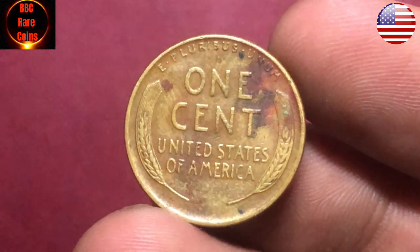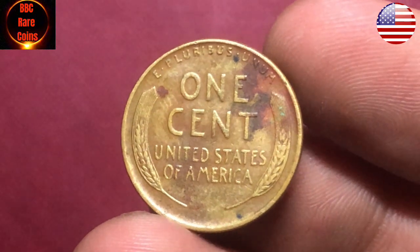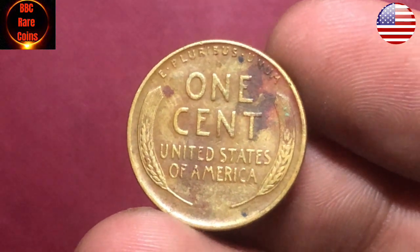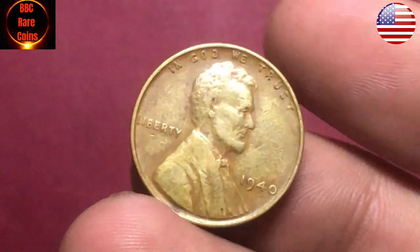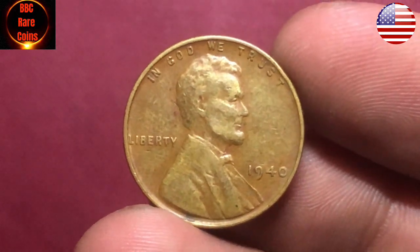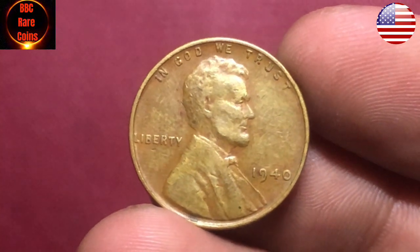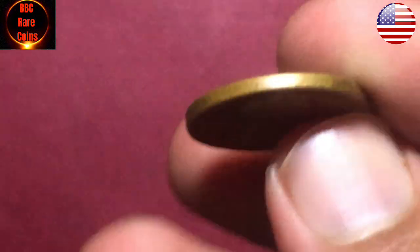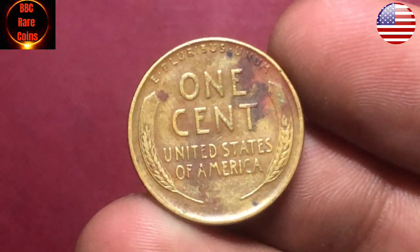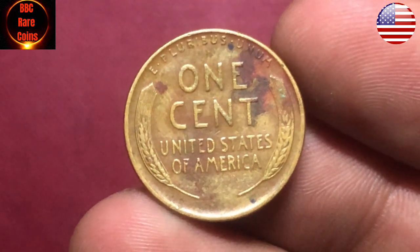Collectors love these stories because they prove that history can hide in plain sight. That coin sitting in your grandma's jar, that roll of pennies you grabbed from the bank, there could be a gem hiding among them. And if you find a flawless 1940 wheat penny with strong red color, no scratches, and full stripe detail, you could be sitting on thousands of dollars, maybe more. So how do you know if you've got one?